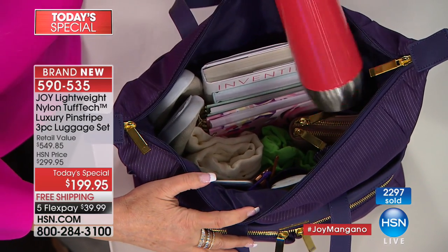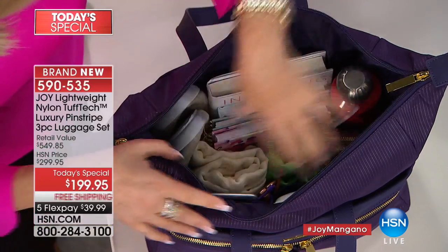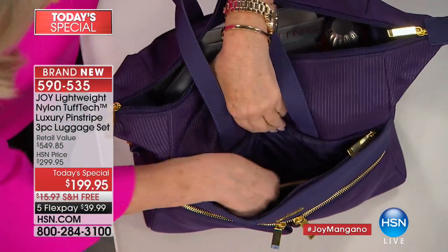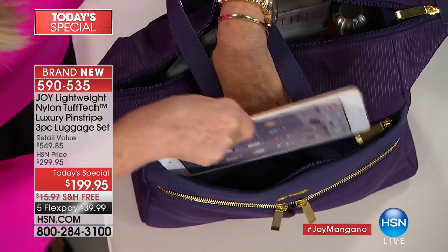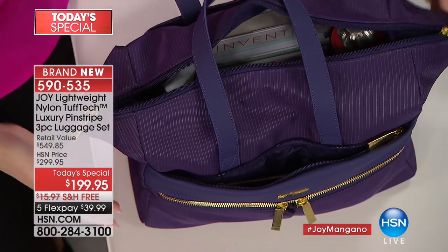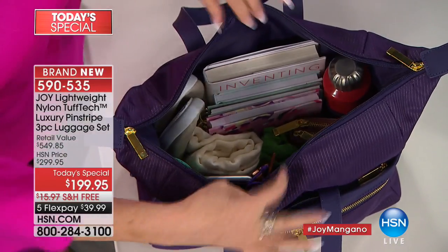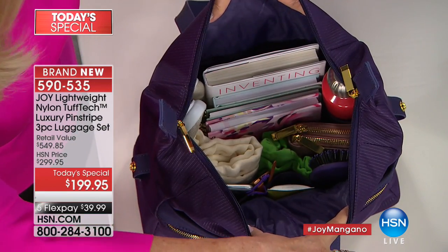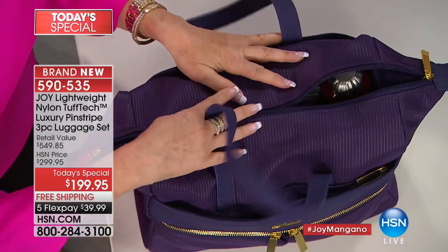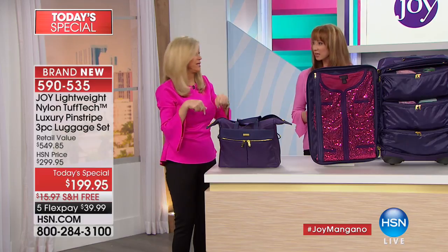As you recall, Christy was talking to you about the RFID protection in here. Every pocket, every zipper, every place you're going to put something. Look at how big this is, 14 inches wide, 11 inches high. I always design handbags so they're easy to get into. That's one of the things I love about it. You can see everything. You use this for more than travel: to go into the grocery store, to the gym. I've been using this every day, and I put the crossbody in it.